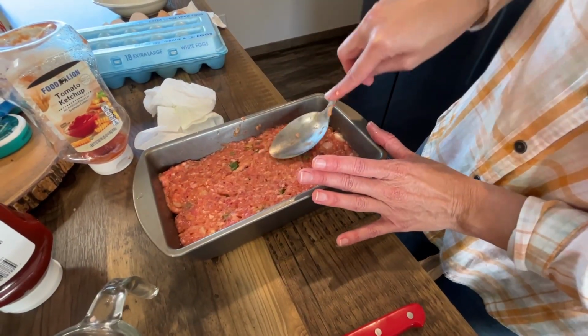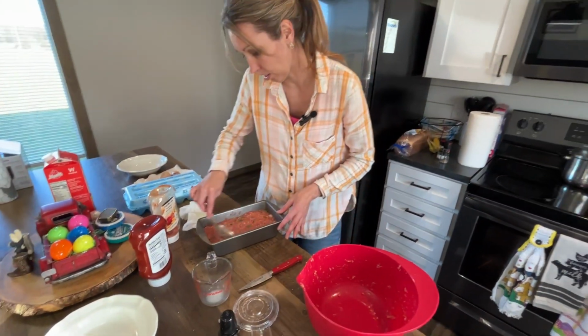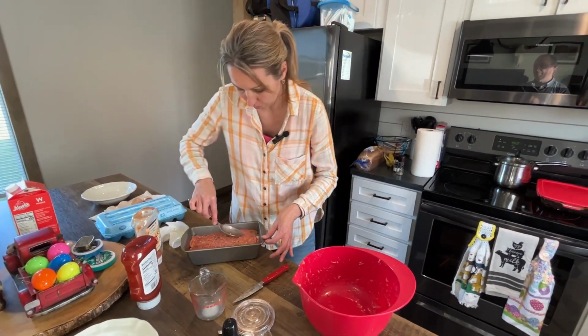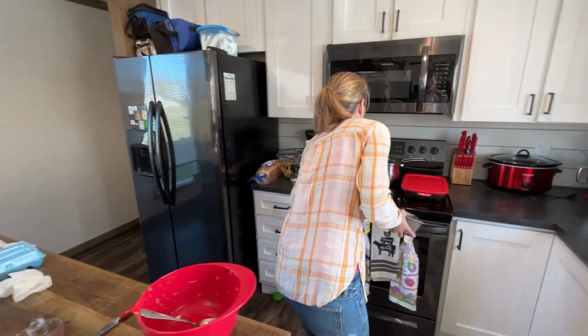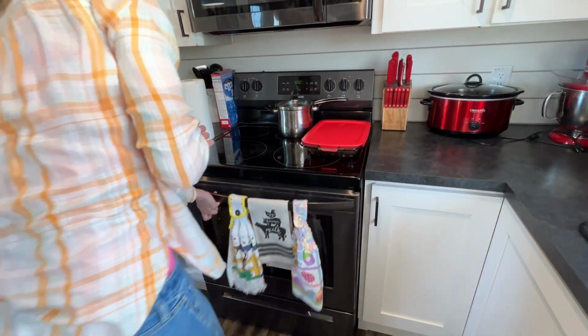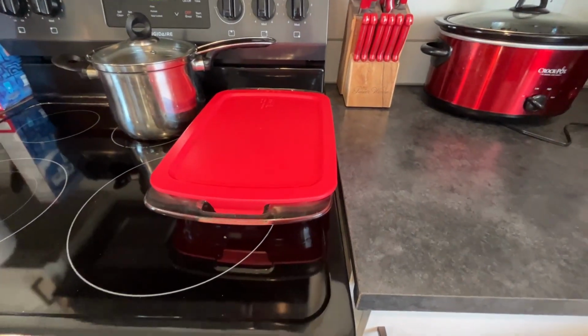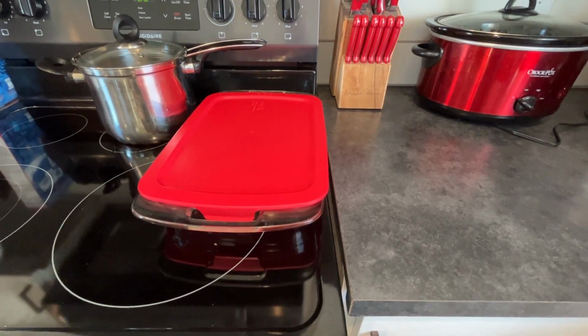All right, so I got my oven preheated to 400 degrees and it's usually going to take about, I don't know, 40 or 50 minutes to cook probably. And we'll show you what's in that little pan there a little bit later on. That's going to be a surprise, though.